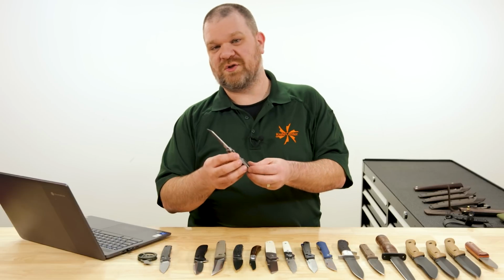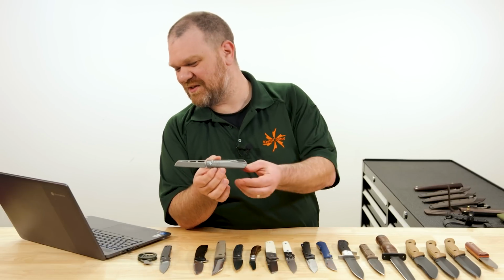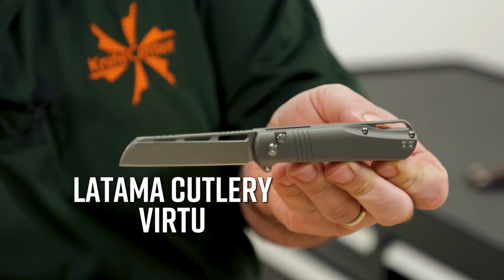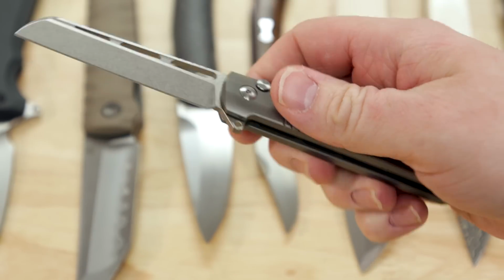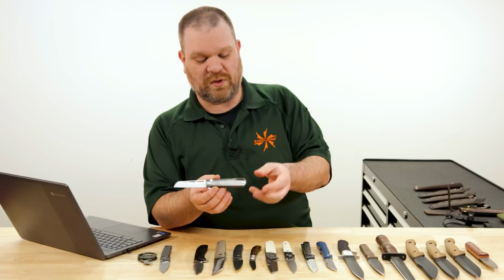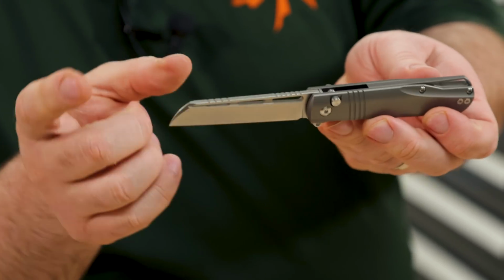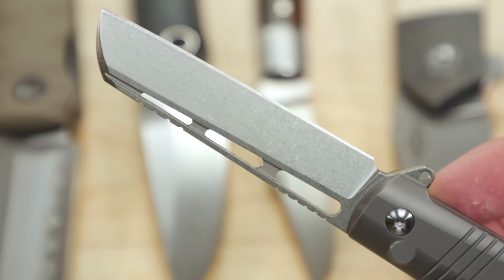Next up is a brand that's new to us here at the Knife Center. We've recently brought in Latama Cutlery. This knife right here is the Virtu button lock flipper, $250 for it. Very clean presentation in terms of logos, at least for the people that don't like a lot of logos on their blades. You've just got the branding on the back spacer of the knife here, and that is it. Blade itself, sheep's foot, 3¼ inch, or about 3⅛ of an inch, I should say.